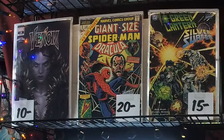A3 is the always fun intercompany crossover between DC and Marvel. This one features a team-up between the Kyle Rayner Green Lantern and Norrin Radd, the Silver Surfer. This issue number one shot was in 1995. Near Mint Plus is the estimated grade of this book. Doesn't even look like it's been opened. You can tell when the crease happens on the cover if something's been opened. This one looks like it's never been opened. First print copy, prestige, square bound format, great book, $15.